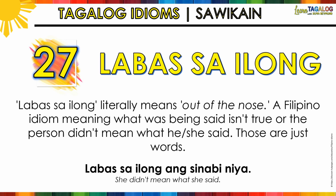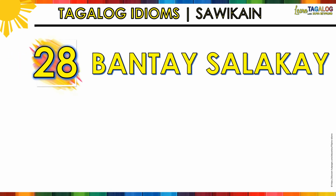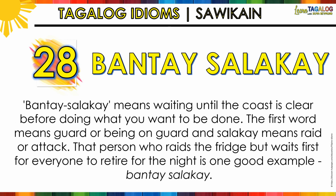Number 28, we have bantay sa lakay. Bantay sa lakay means waiting until the coast is clear before doing what you want to be done. The first word means guard or being on guard, and sa lakay means raid or attack. That person who raids the fridge but waits first for everyone to retire for the night is one good example. So that's bantay sa lakay. So that's for bilang 28.